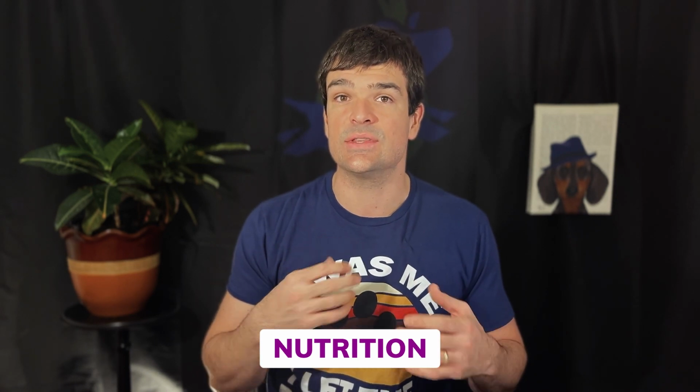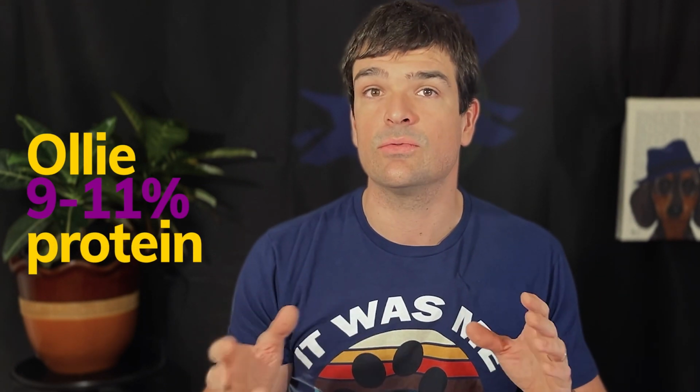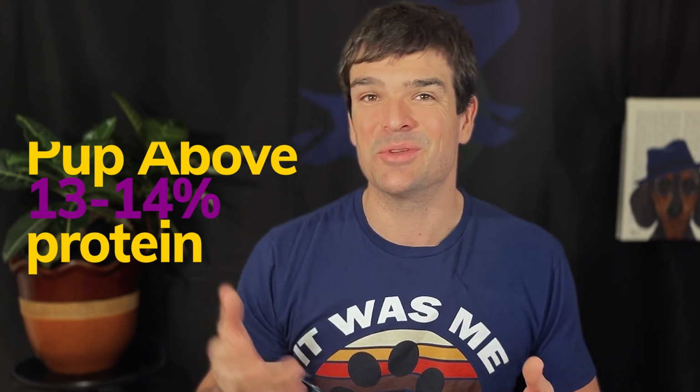One stark contrast comes in the area of nutrition, and typically the thing that I scrutinize most closely is the protein content as fed. With Ollie, the recipes range from 9 to 11% protein as fed, which is fairly standard for fresh dog food. With A Pup Above, however, they range from 13 to 14%, which is really quite high. So you're getting a lot more of that valuable, delicious protein in your dog's food with A Pup Above.